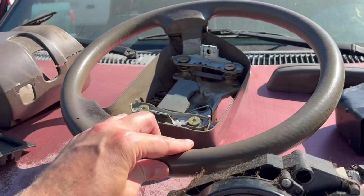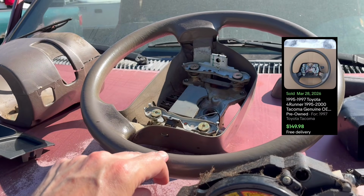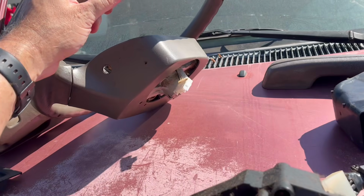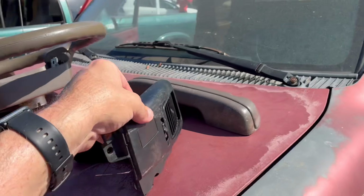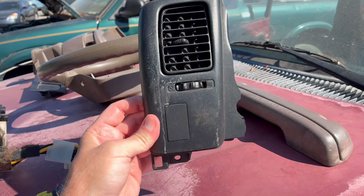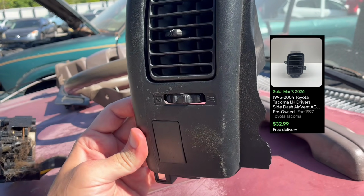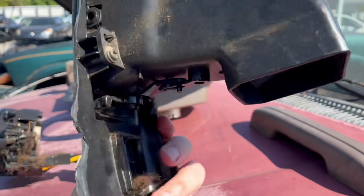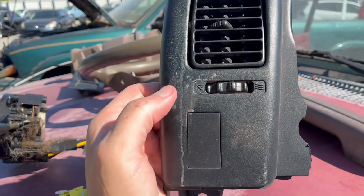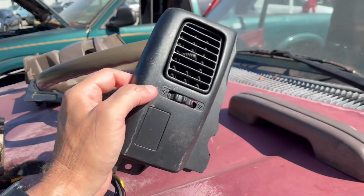The steering wheel, this was anywhere from like 100 to 150, 200, something like that. This is in good shape. This was the driver front dash vent. This was like 20 to 30. Oh, you know what? I just noticed that's broken there. Okay, well, if I do get it, I'm gonna take it off and just get the vent, or I might leave it. I just noticed that now.